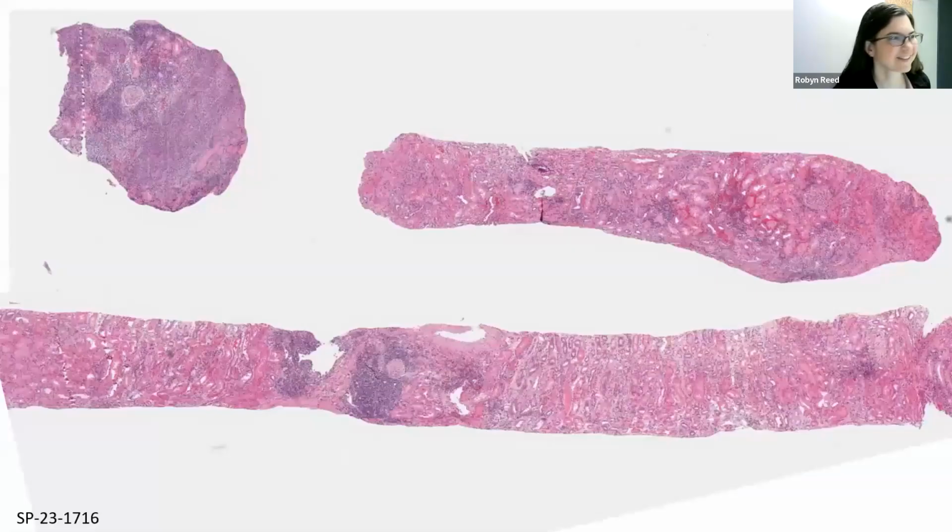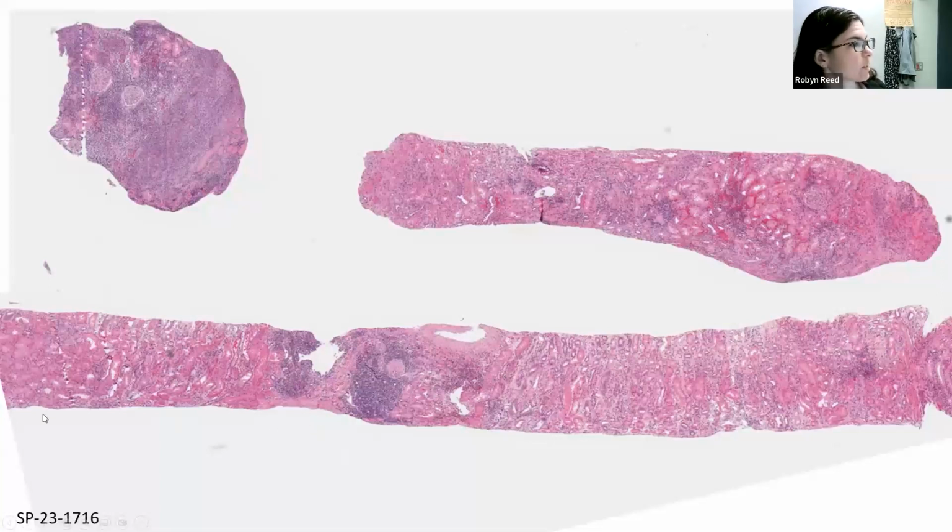Thank you. This is a low magnification image of what her kidney biopsy looked like. What you can see is that we have three renal cores here with a really heterogeneous appearance, where at low magnification, at least, you get a sense that there are areas of better preserved parenchyma, although there's interstitial hemorrhage and inflammation even there.